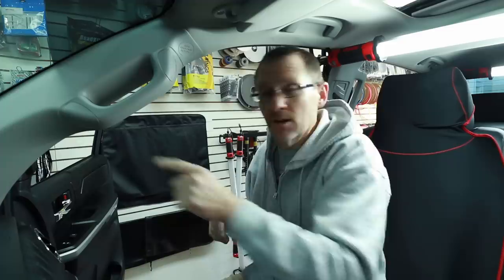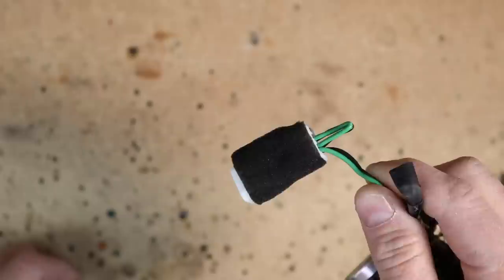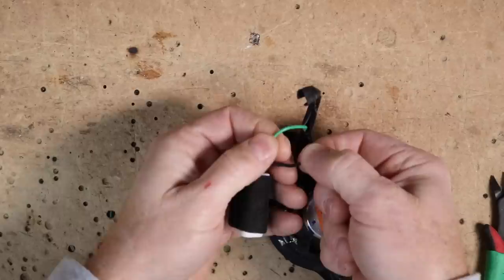What does that mean for us? Well, I tell you what, let's head over to the bench. So this plug is designed to loop the two. The loop that I was referring to, what we want to do is go ahead and cut these right here. Then we're going to go ahead and put some shrink wrap over these ends.